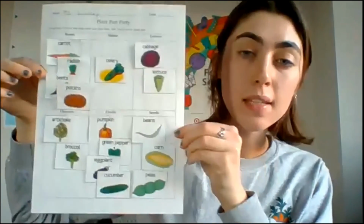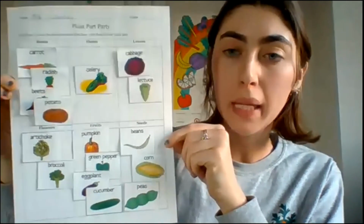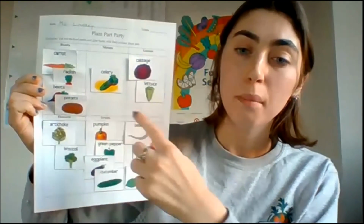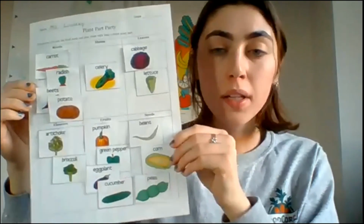Okay, so your paper should look something like this, with a couple different examples of some plant parts that we eat under each category. So under each of our 6 plant parts, we have some examples that we eat. And we're going to come back to this later on in the year and continue learning about how plants grow and different parts of the plant, and hopefully getting to grow some of our own.